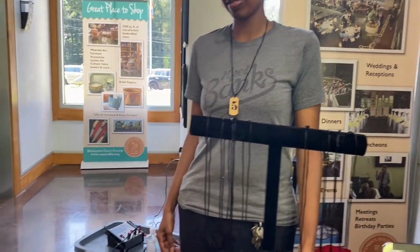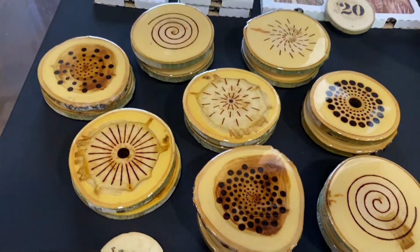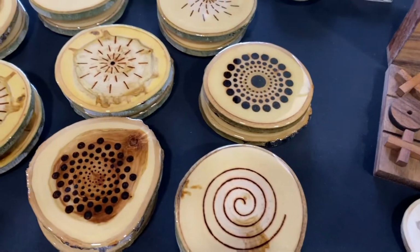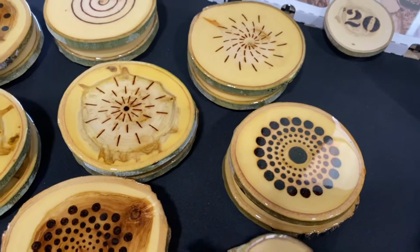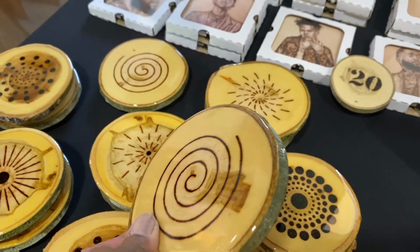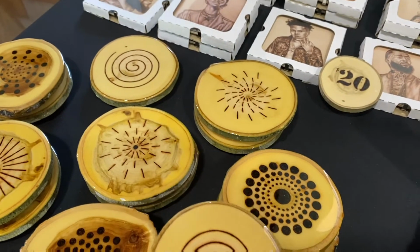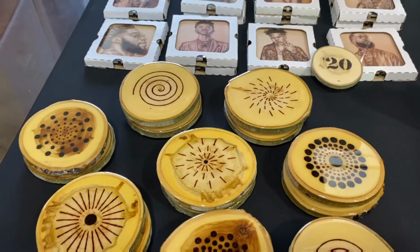And so you step outside of the box sometimes. Let's talk about these coasters and how you created them, because they may not be able to see the finish that's on them. You kind of can see it's a little bit shiny. Talk about how you went about doing this, aside from the wood burning.